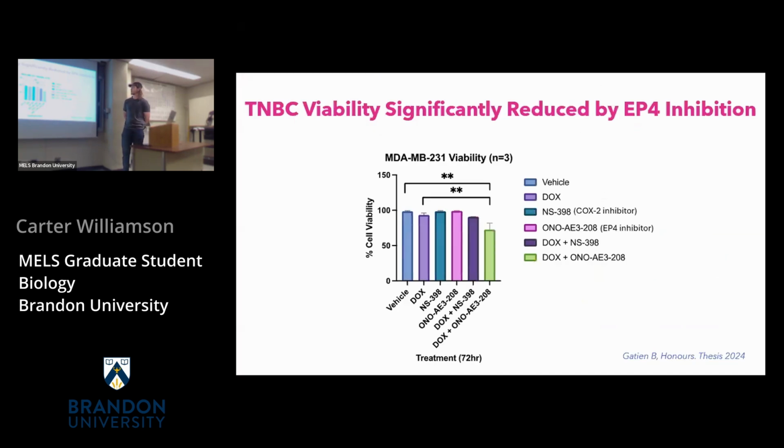And we see that when we inhibit this receptor, the EP4 receptor, we can significantly reduce the viability of triple-negative breast cancer. So this is just looking at cell viability, the percentage of surviving cells following different treatment conditions. When we treat with just doxorubicin alone, we don't see a significant reduction in cell viability. But when we treat with doxorubicin in combination with inhibitors of this pathway at different points, such as a COX-2 inhibitor or an EP4 inhibitor, we do see more significant reductions in cell viability.